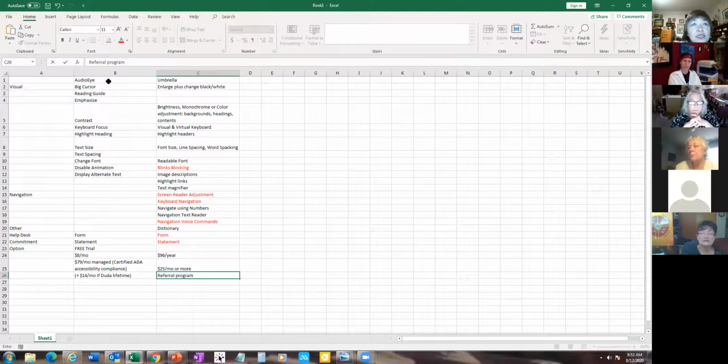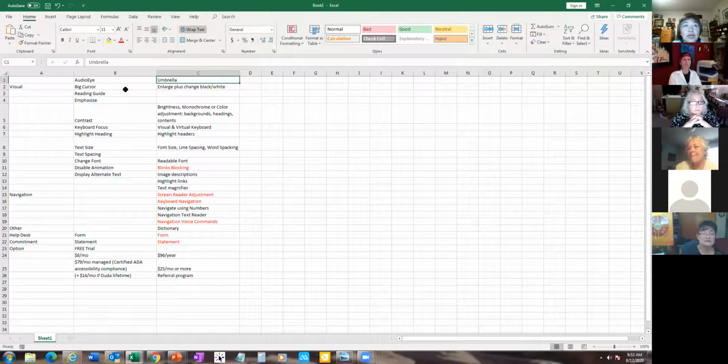So AudioEye is the tool that comes from Duda, and Umbrella is the one I just showed you first. On the left side, I said visual. So big cursor, yeah, you can enlarge the cursor. Reading guide, I'm not sure what the reading guide is, so I didn't have any comparison, but I think it's similar to some of these other visuals. You see contrast: brightness, monochrome or color, background. I just wrote in all the details that they had: highlighting the heading, keyboard focus, text size, and this is actually spacing as well, so it included font size. So it was pretty apples to apples up to this point.